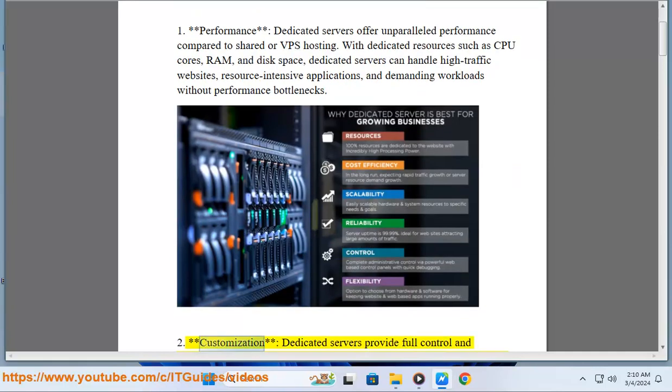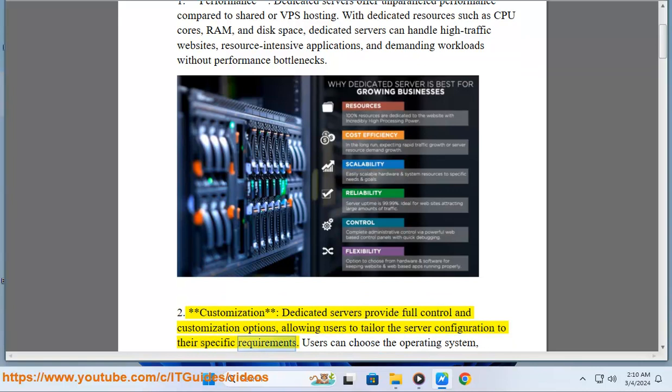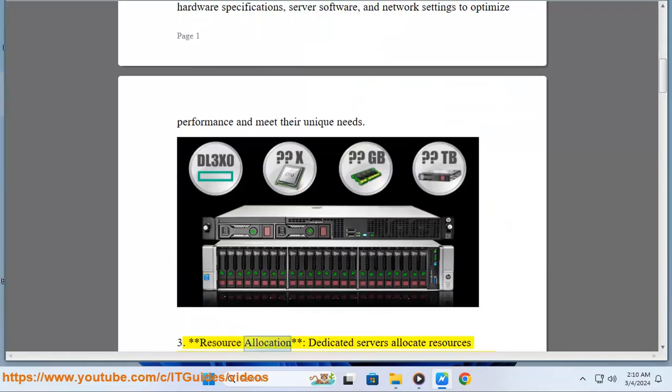2. Customization. Dedicated servers provide full control and customization options, allowing users to tailor the server configuration to their specific requirements. Users can choose the operating system, hardware specifications, server software, and network settings to optimize performance and meet their unique needs.